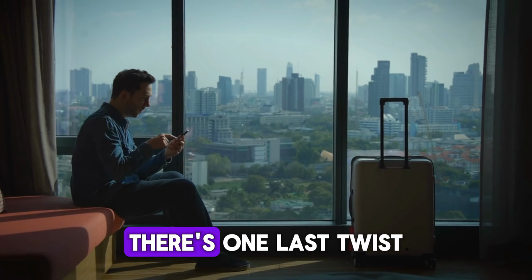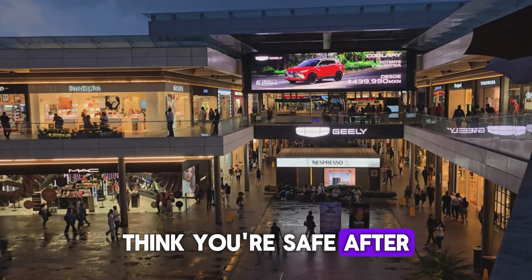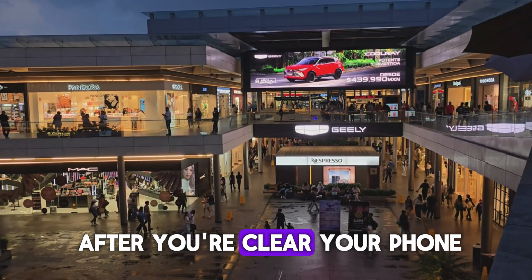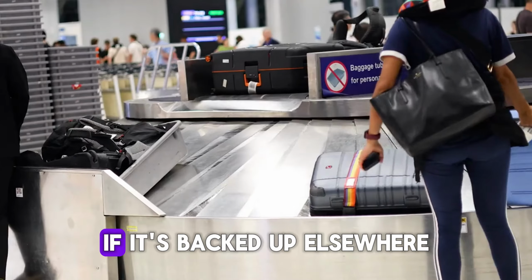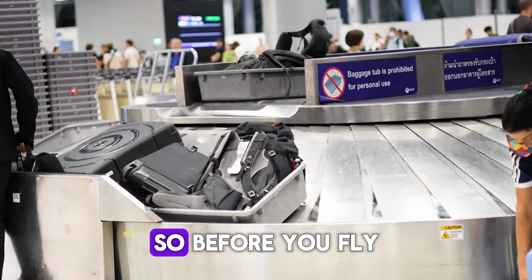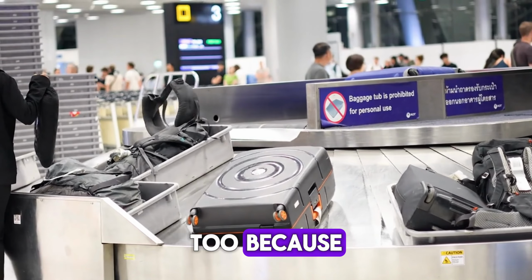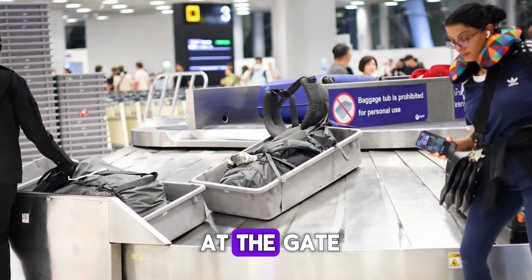But wait, there's one last twist you might not have considered. Think you're safe after deleting those 4 things? Here's the catch. Even after you clear your phone, airport security can still access data if it's backed up elsewhere, like in the cloud or on your laptop. So before you fly, don't forget to check your backups too, because the last thing you want is to think you're clear, only to get stopped at the gate.